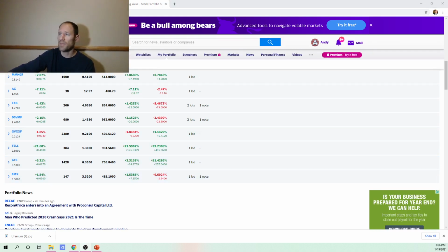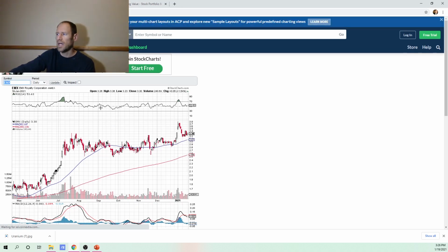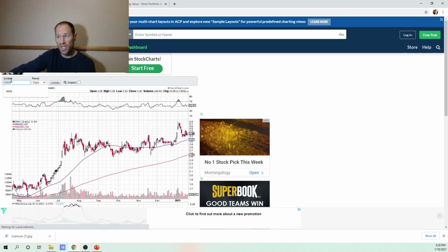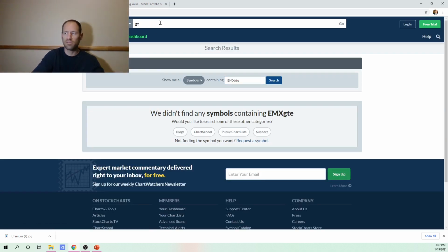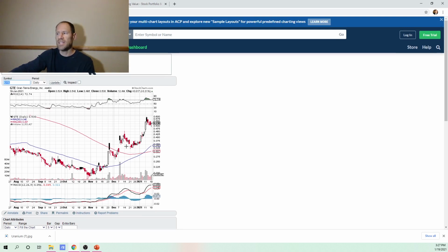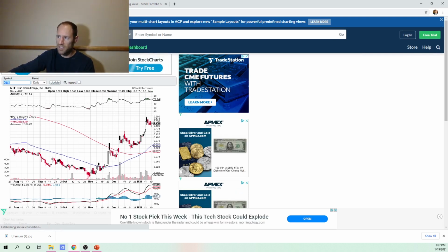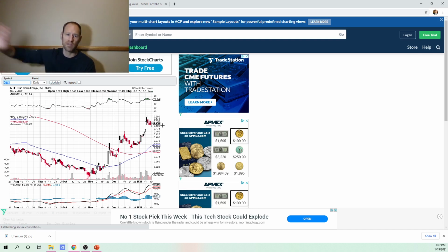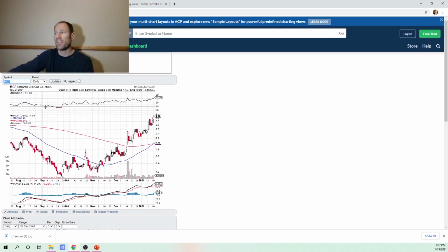EMX is looking good. If I just click in these charts real quick to show you, EMX is looking very good if you want to enter a company that's looking pretty good from a chart perspective. Sorry, GTE, so this is a continuation pattern completely. Whenever you see these big moves higher and then you see these little pullbacks like this, see how you have a big move higher and then it kind of pulls back sideways? That's a continuation pattern to the upside. So that's looking very good. So that's GTE.